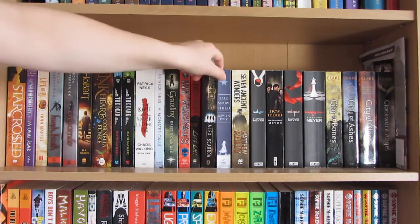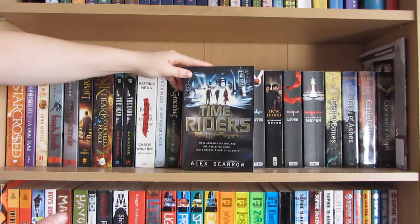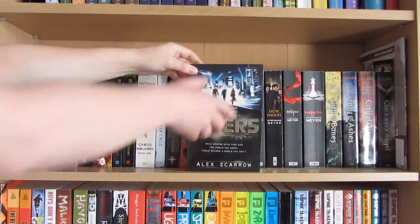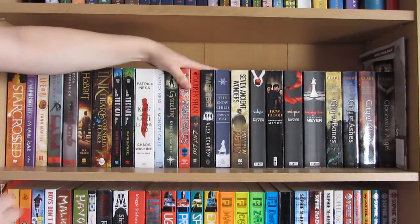Then I have the first in the Time Riders series by Alex Scarrow, which is just known as Time Riders, and this sounds really interesting because I love time travel stuff and sci-fi stuff, so looks good to me. Hopefully I'll enjoy it.